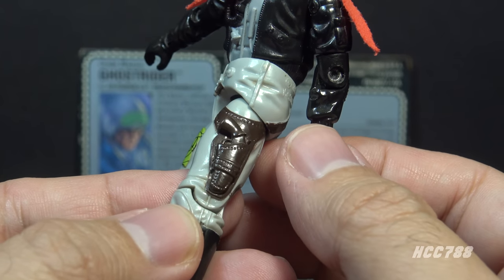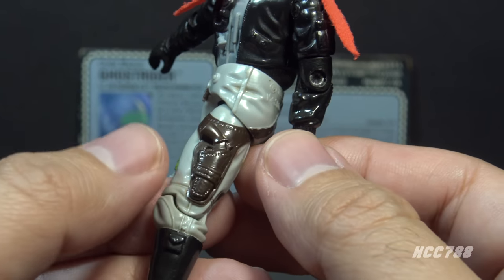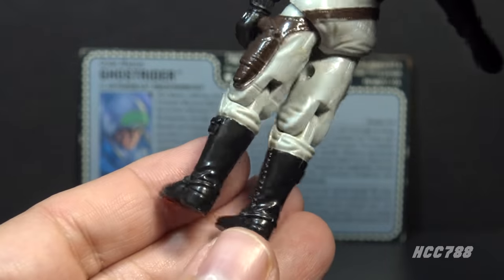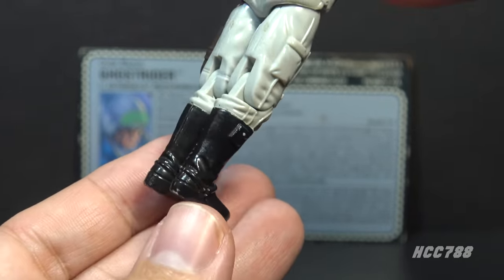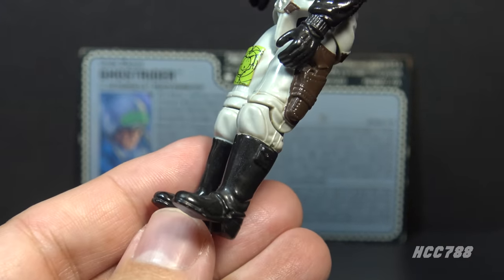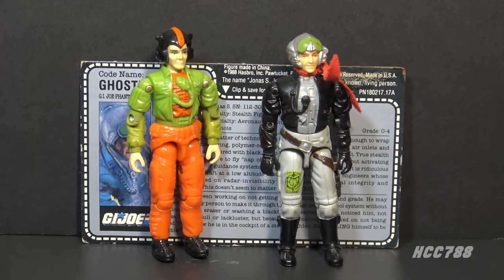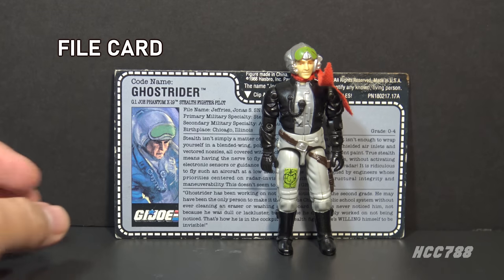It looks like a cowboy's six-shooter, and the handle is facing forward to be drawn with the right hand. We finish with some tall black boots, and each boot has a pocket on the outside leg. This figure has similar details to another 1988 pilot figure, Windmill, the pilot of the Skystorm, but in drastically different colors. Let's take a look at Ghost Rider's file card.